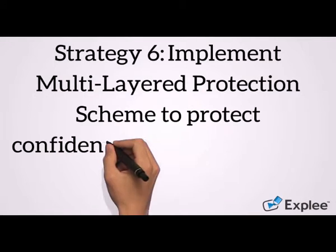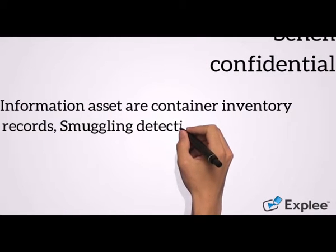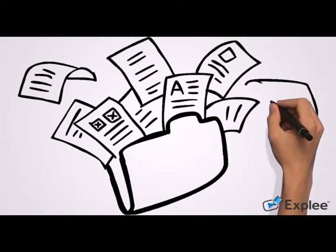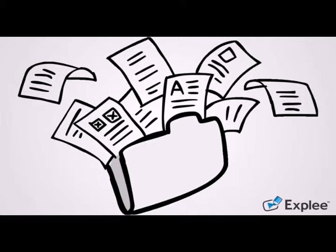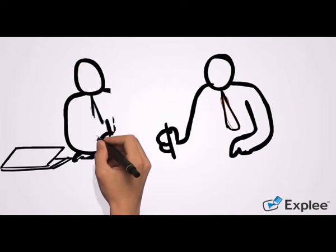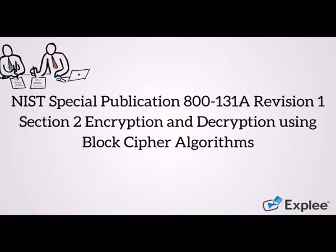The sixth strategy is to implement a multi-layered protection scheme to protect the confidentiality of critical data. Information assets are container inventory records, smuggling detection system details, and human resource database records. Threats are security breaches leading to data theft and disclosure of sensitive data. Mitigation: encrypt data with AES, with a block length of 128 bits and key length of 256 bits. A policy for the multi-layered protection scheme is implemented, which includes the NIST special publication on encryption and decryption using block cipher algorithms.